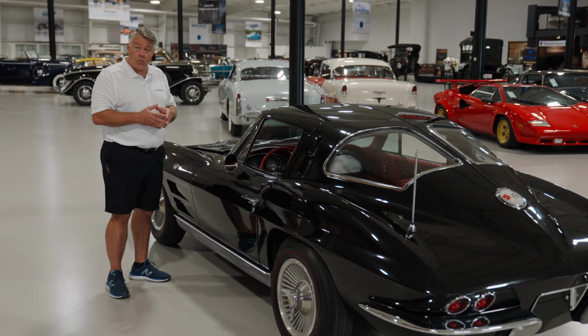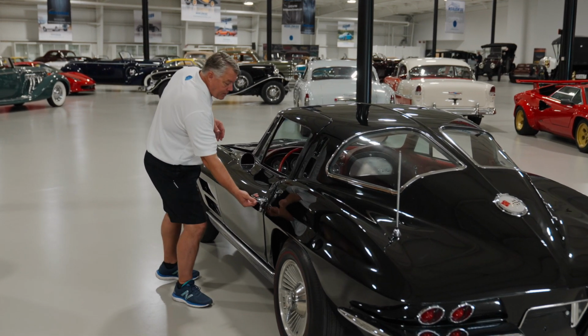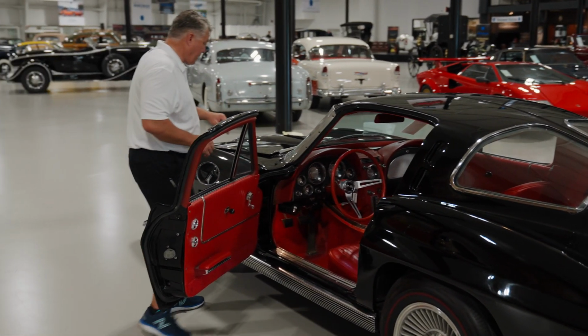We have a picture of that as well, where it literally shows the frame off the car as they went through the car. Correct red interior, so make sure you check out the interior. You'll see it also has power windows. A very highly optioned car in 63 with factory air.